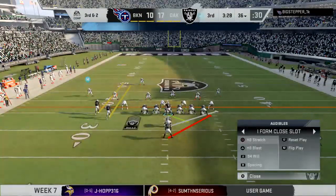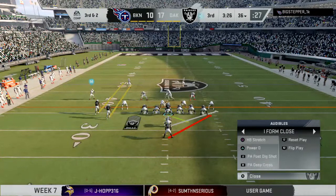Telvin Smith that time there to make the play. It's an available yard.